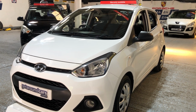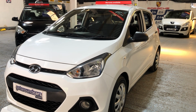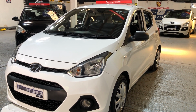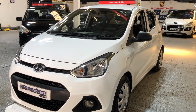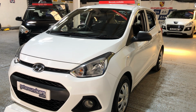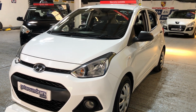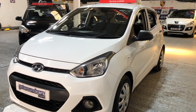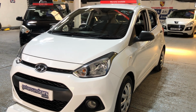Now before we go into detail about this car, I'd just like to give you some of the benefits. Firstly, it's one owner, it's low mileage, it's got four main dealer service history, your road tax is £20 a year, if you're a newish driver, the insurance is only Group 1. And you can get up to 70 miles to the gallon. So, what are we talking about?